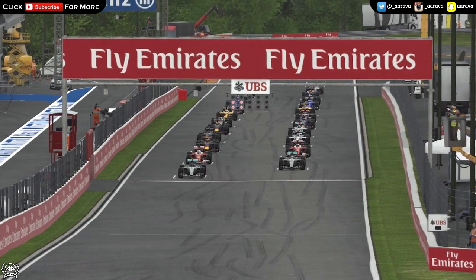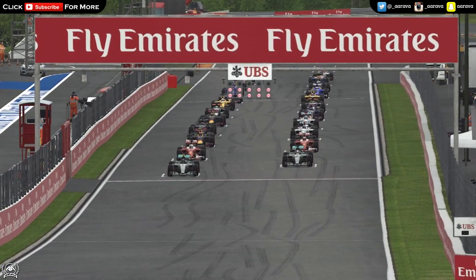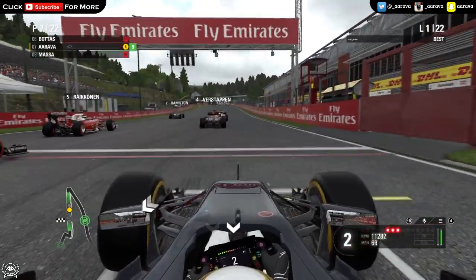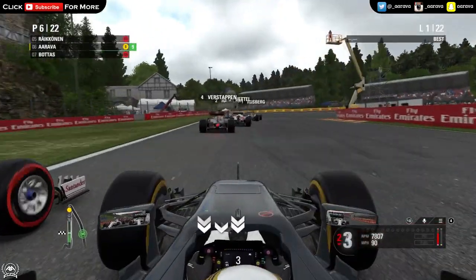What will Max Verstappen do? Let's see. We go to 5 red lights for the Belgian Grand Prix, round 13 of the 2016 calendar. Dump the clutch and we're underway. Raikkonen gets a poor start there and so does Bottas, so we've jumped both of them, it looks like. Into turn 1 we go.